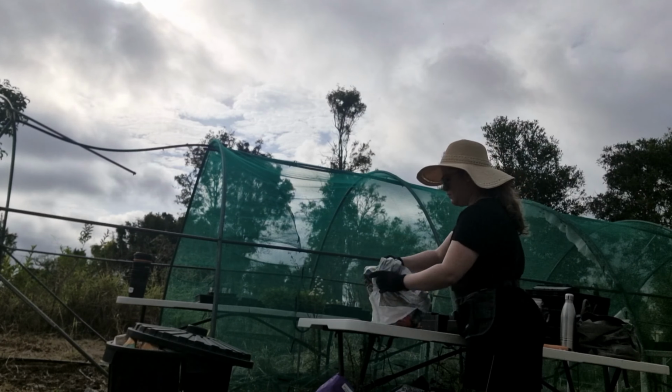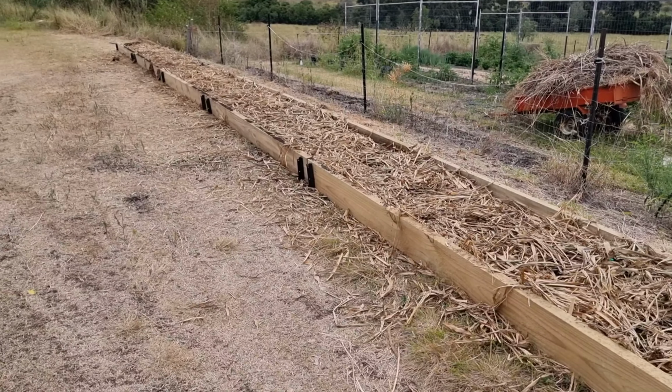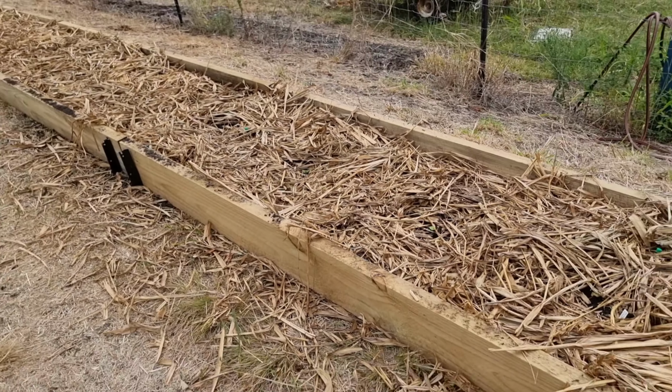So here is the before. And here is the after of the new beds. So we have planted the rhubarb in there, but they're extremely, extremely tiny. So there we go, the after.